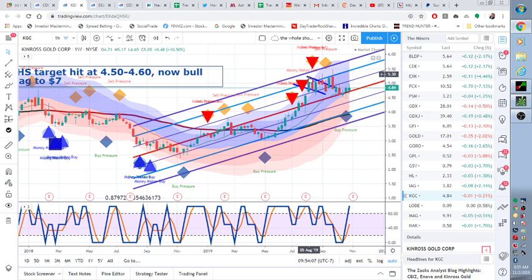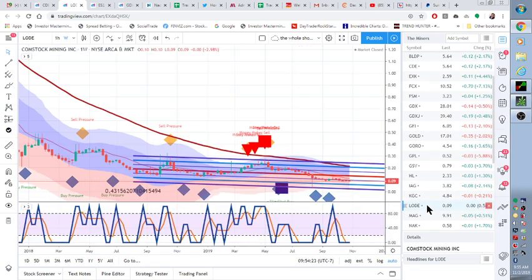Okay, we got in Kinross, got back out. It just ground on us here. You got to remember, we're short swing trading these things. So if it doesn't make its move pretty fast, sometimes we get stopped out. I set the stops fairly tight, but roll back into it. Here's a lotto to keep an eye on.